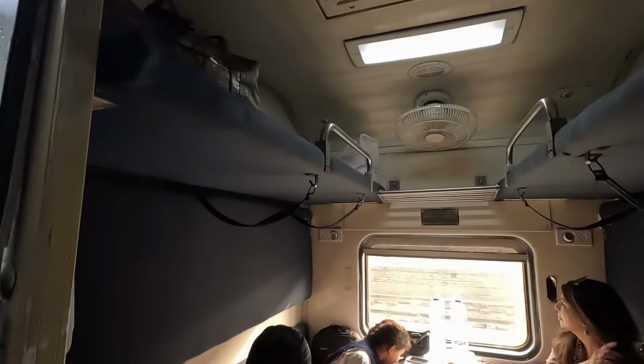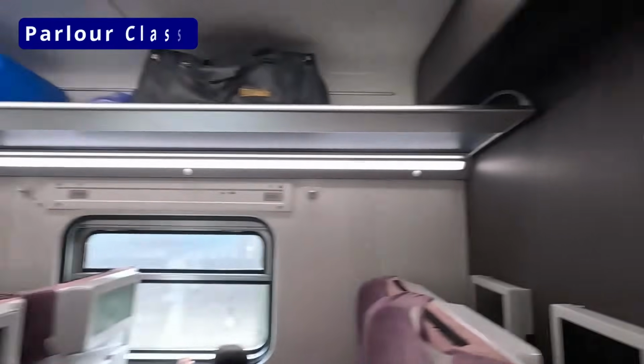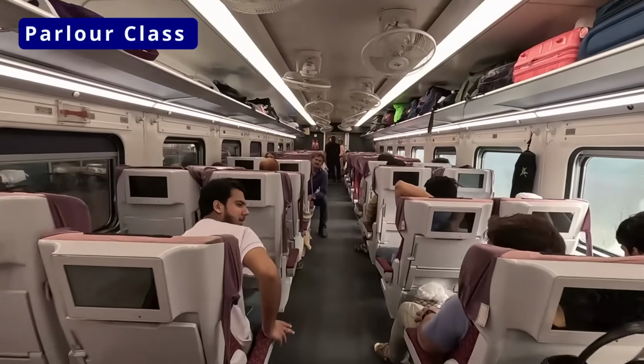Oh, cool. That's what it looks like. There's ladies in there, so I can't really video. Let's try to find one that's empty. Doesn't look like it, but wow, it's an aircon sleeper. So this is the parlour class. Wow, it looks lovely. So nice.